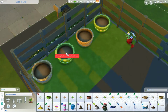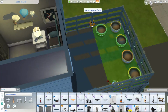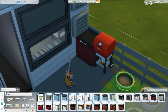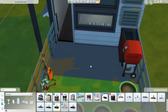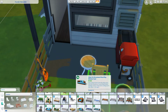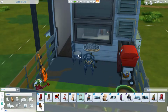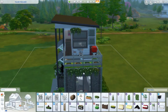Alright, so here is the upstairs patio. It has a little garden section. It has a grill, a guitar, a place to sit and eat, some music. Just really chill stuff. With seasons, the gardening stuff is so much fun now. Gardening is a lot more fun with seasons and it's a lot more rewarding. So I thought it'd be fun to incorporate that, you know? Oh my god, I was trying to find a glass coffee table, but it wasn't working with the chairs, so I ended up doing a mosaic one, which is fine.